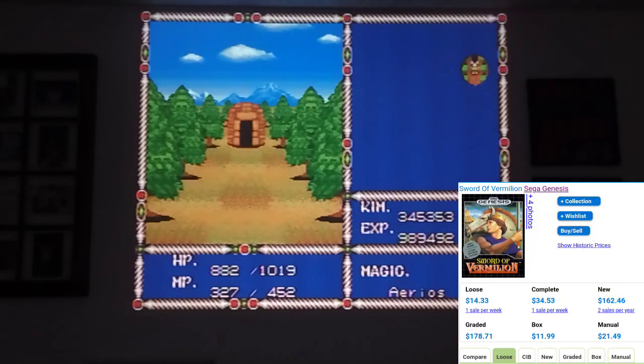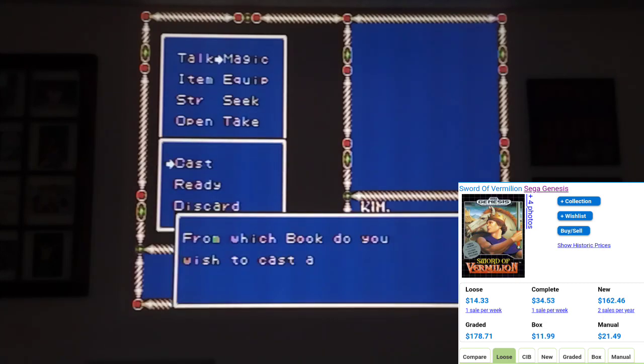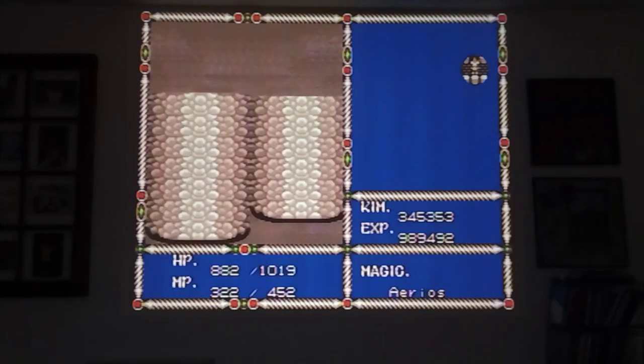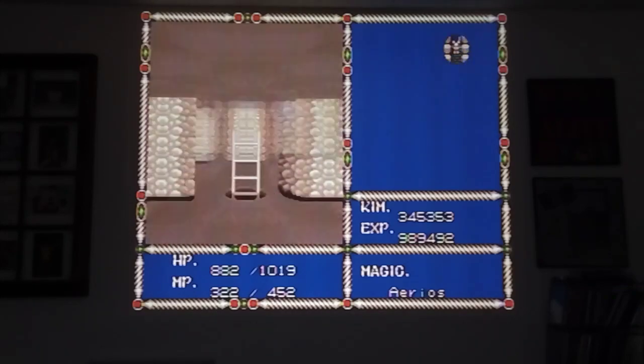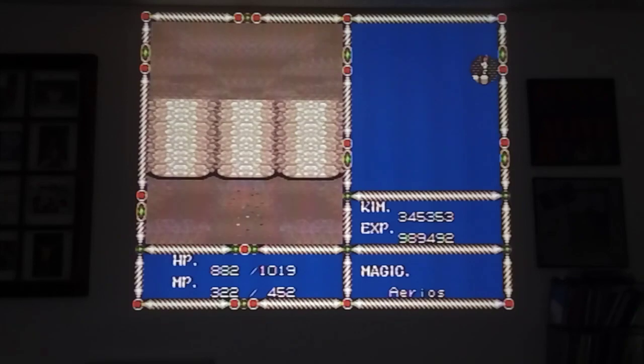You need to find maps in this game, but you can get your copy for $14.33, which I think is a bargain. I've played through this game dozens of times, and I still find it enjoyable to this day. Maybe some of that's nostalgia. I don't know. But if you haven't tried Sword of Vermilion, you can afford to.